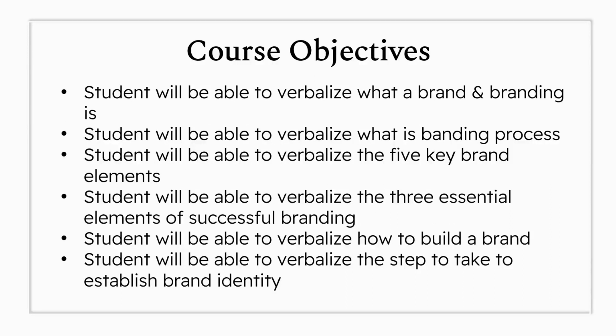Course objectives. The students will be able to verbalize exactly what is branding, what is creating a brand, what is the branding process, and what are the 5 key elements of branding. The students will be able to verbalize the 3 essential elements to have a successful brand, how to build a brand, and what are the steps to get an identity and a reputation with your brand.